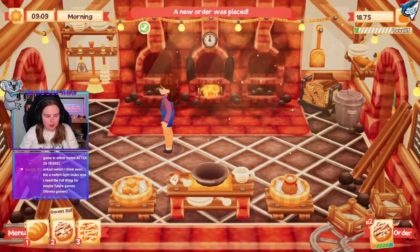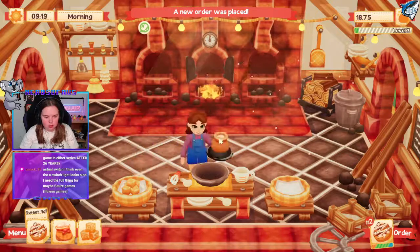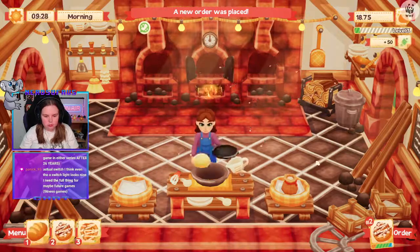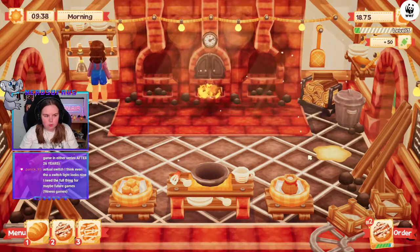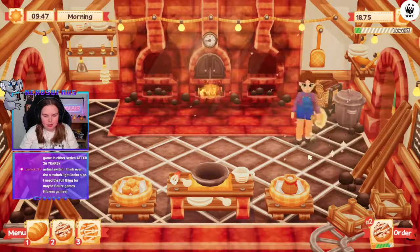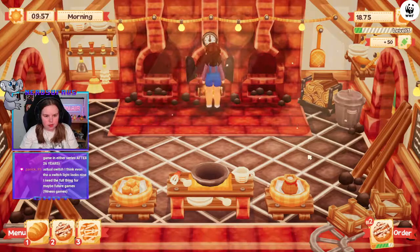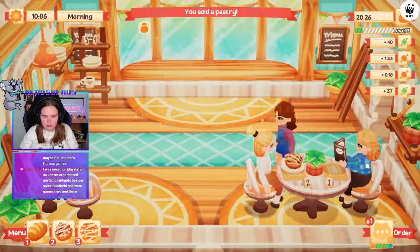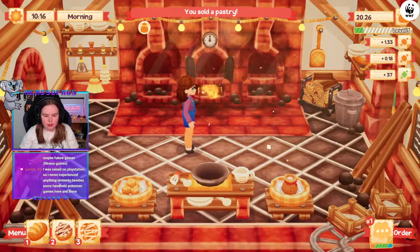Oh, yep, they want sweet roll. Look at these spills just occurring out of nowhere. Shoe spills. Here's your sweet roll, madame. Okay, what's next?